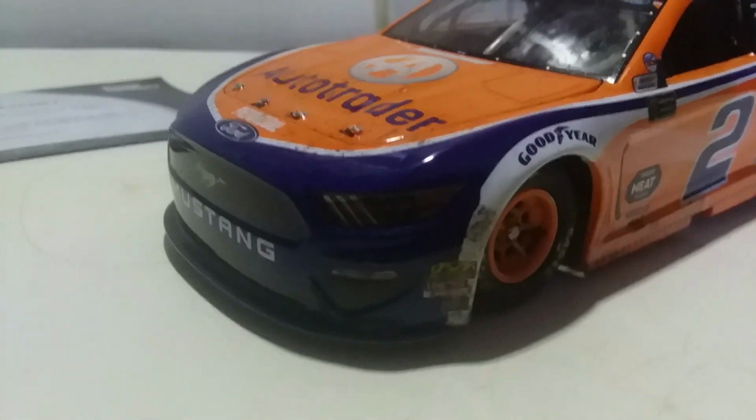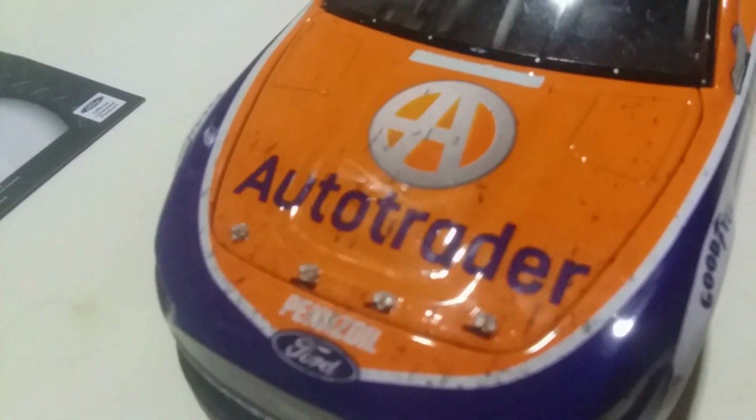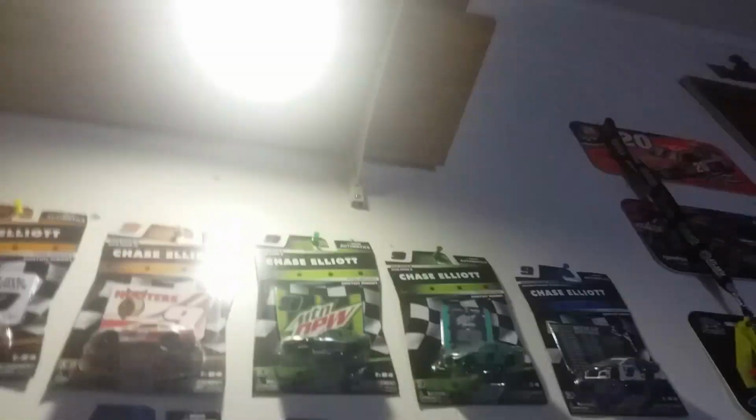So here's the car itself. Now you may notice there's actually a little bit of specs on here. And of course on the windshield too, which really is awesome. Oh yeah, if you're seeing the light, it's on top here.